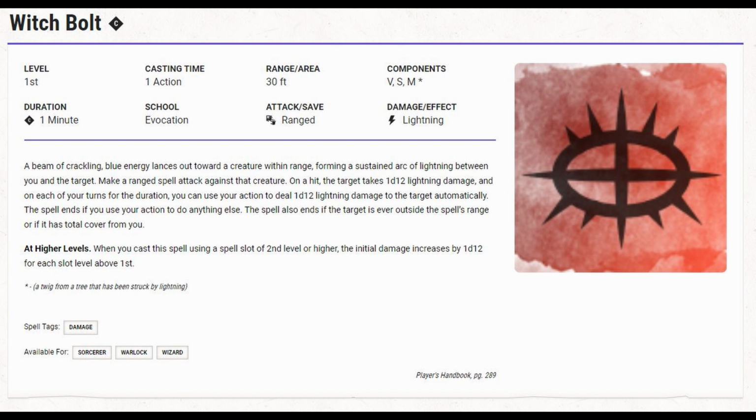The problem comes in the first time someone tries to upcast it. When upcasted, it deals an additional 1d12 for each spell slot level above first, but only on the initial hit. Subsequent rounds, it only deals 1d12, or an average of 6.5 damage per round. Now, I've made the mistake of thinking the additional d12s were every round, and just about every person I've seen use this thought the same. The 6.5 average damage is just not enough to warrant the concentration required or the higher level spell slot.